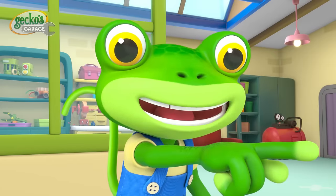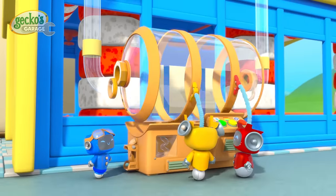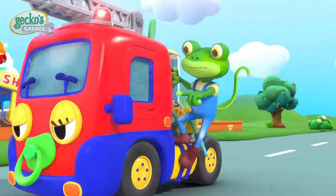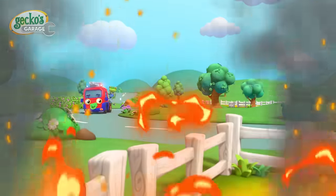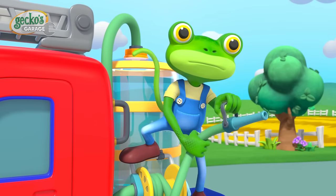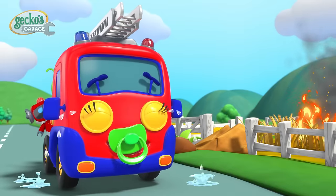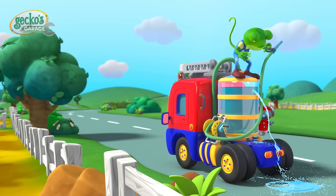Aha! That's it! The car wash! Baby Truck, how would you like to be a fire truck for the day? Go, go, baby fire truck! Okay, Trevor, no need to fear. Gecko's firefighters are here. Oh no! We've sprung a leak! Take over, Red!